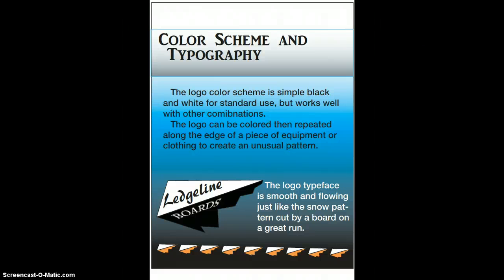You can also repeat the logo and make patterns to decorate straps on goggles or along the edge of a hat. To get into the logo a little bit more, we have chosen a smooth and flowing typeface to replicate the pattern of a carve in the snow done by a board. The typeface of the word boards is different, so it will stand out, plus the turned in edges give a three-dimensional look of the letters being placed against the side of the logo's edge.